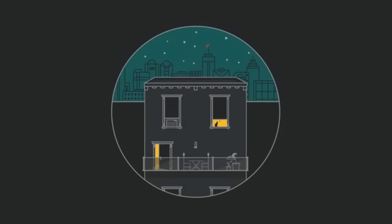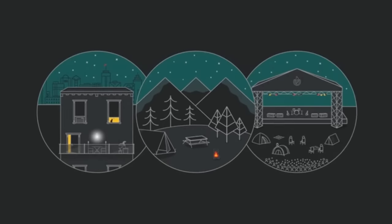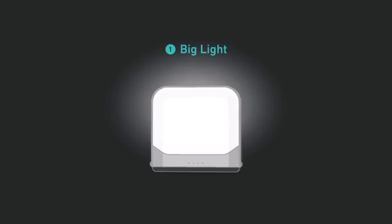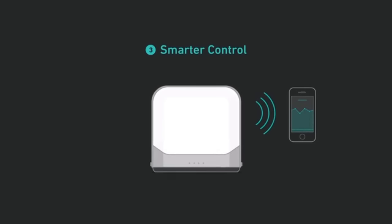When you're away from an outlet, lighting large spaces generally means turning to some form of lantern to get the job done. And it turns out, most lanterns out there could really use an upgrade. With that in mind, we designed the Base Lantern to meet three core energy needs. Big light without any bulk, shareable power so you choose what gets a charge, and smarter control, giving you real-time feedback on how to make your energy last longer.